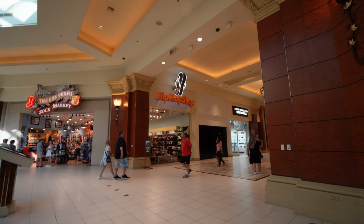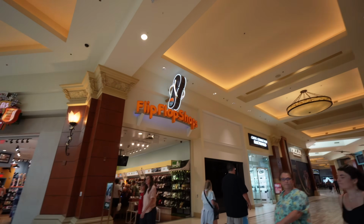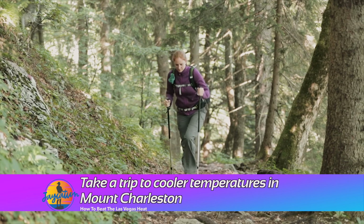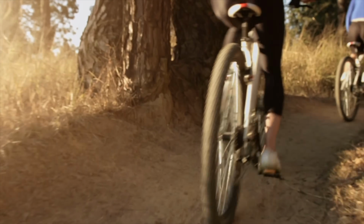And like I said, in the pool, you gotta rock flip-flops or slides. Don't burn your feet. I've never been there, but I think I've seen a video from Norma's channel about going up to Mount Charleston. And up in Mount Charleston, it's about 15-20 degrees cooler from what I hear. So if you spend a day out in Mount Charleston and wanna go on a hike or just hang out around there, that's a great way to beat the heat in Las Vegas. Just gotta get out of the city for a little bit.